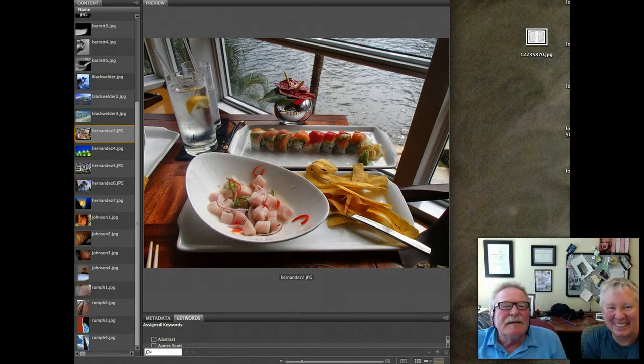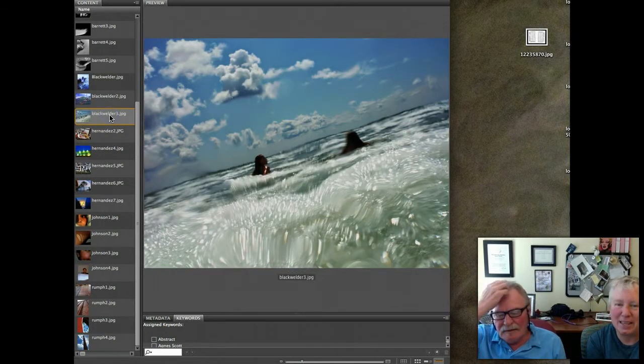Okay. So now we're going to move to Maggie, whose theme was the beach. Yeah. She went to the beach on vacation and decided to take pictures of the beach.